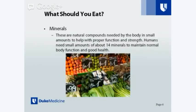Another thing that we should remember to eat are minerals. These are natural compounds that your body needs in small amounts to help with proper function and strength. Humans need small amounts of about 14 minerals to maintain normal body function and good health, and that includes calcium, iron, potassium, sodium. Those are just a few of the minerals that we all need in order to maintain health.